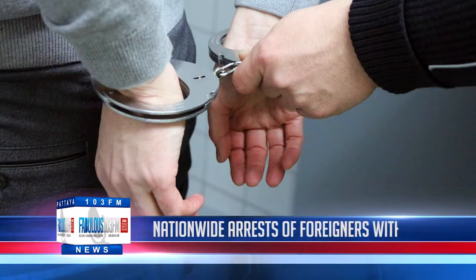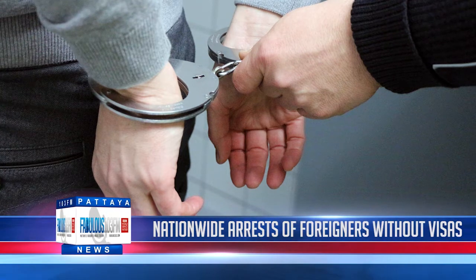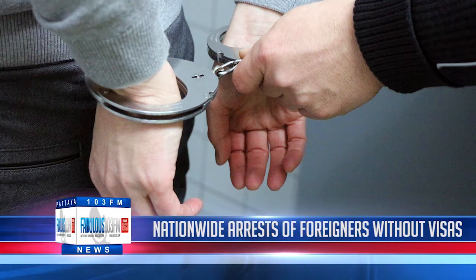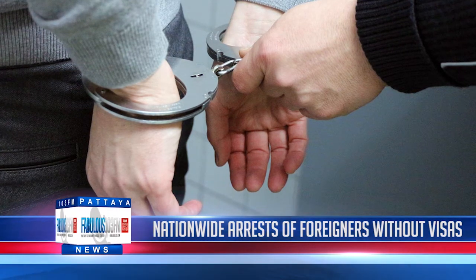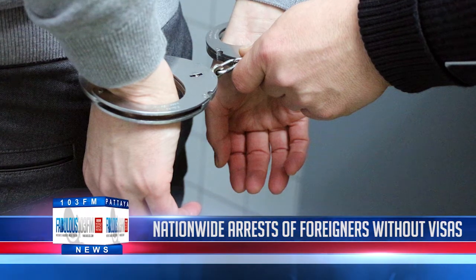Nearly 80 foreigners have been detained in police raids nationwide in an operation aimed at those here without valid visas, with many also caught working without work permits. According to the Bangkok Post, police have tightened their crackdown on foreigners who work illegally, many as English language teachers, football players in small leagues, and even religious people. In Pattaya, as part of the same operation, six people have been arrested, one with a three-year overstay.